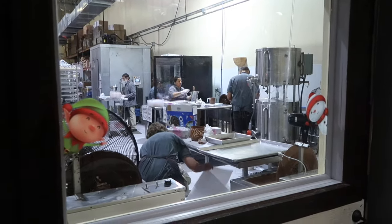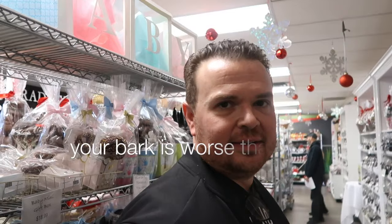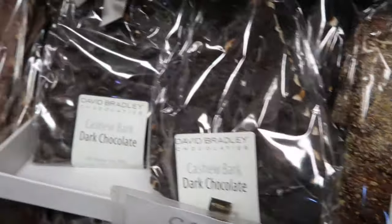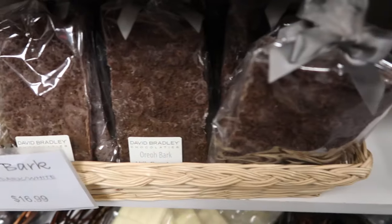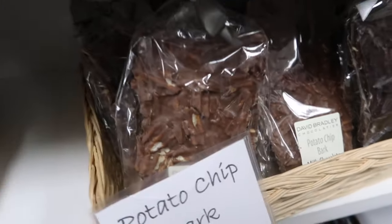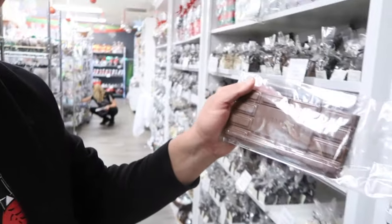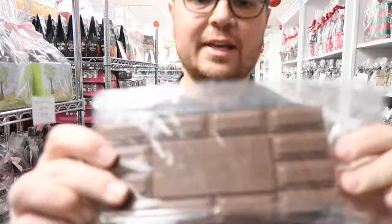It's happening. Here's some of the barks. I'm a huge bark girl. Your bark is worse than your bite. The dark chocolate s'mores, the milk chocolate s'mores, the cashew bark, Oreo bark. That's one I haven't had. My number one is potato chip bark. Would you guys do the potato chip bark? It's so good. We've never gotten one of these. Look. Yeah. Oh, come on. That is better than Hershey. Yes. Yeah, it's big too.